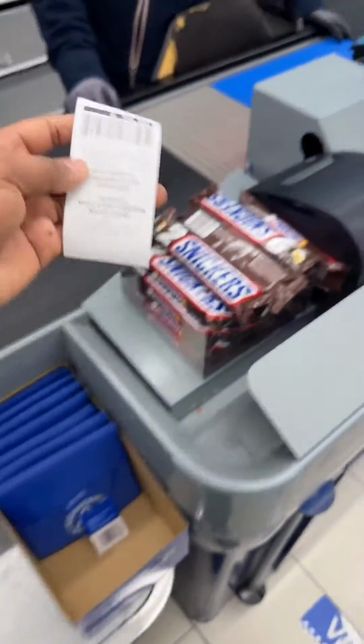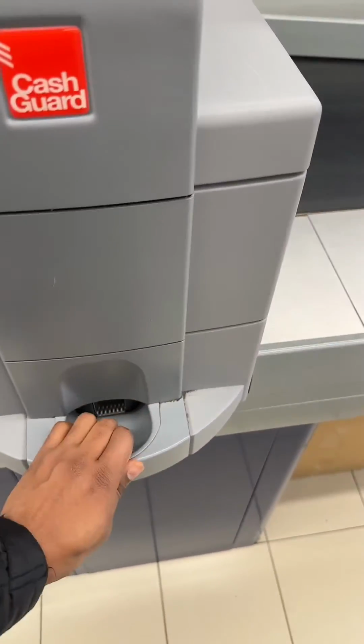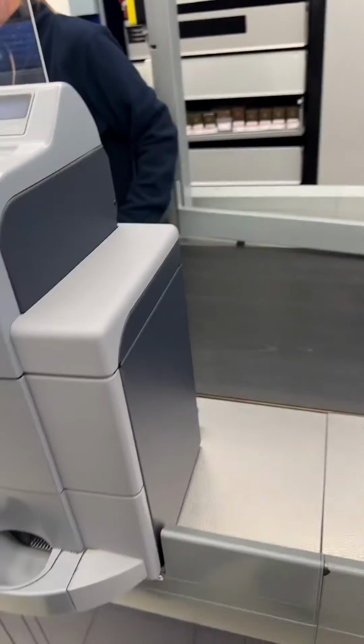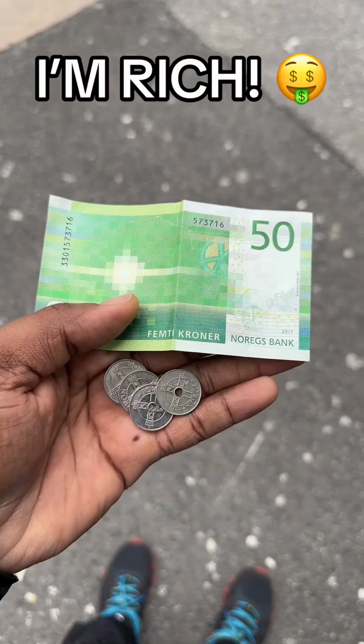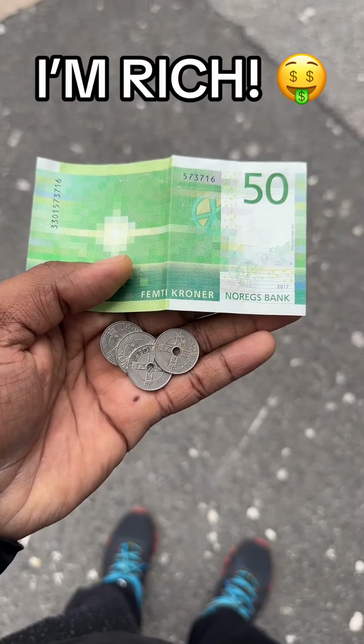Hello. Give the receipt. There. Thank you. For the pant. 4 comes this way, and 50 here. Thank you. Hade. Yeah, 54. 54 kroner.